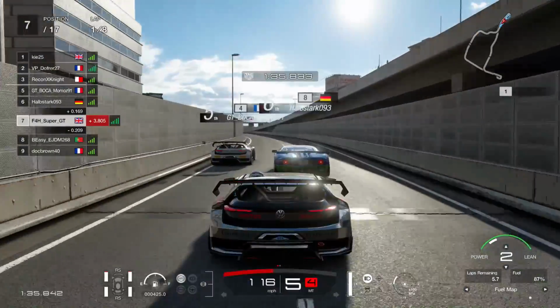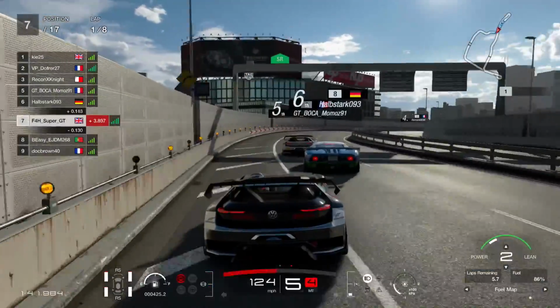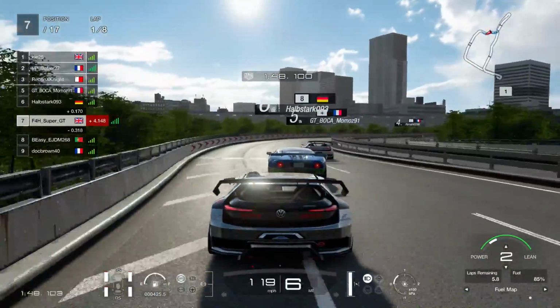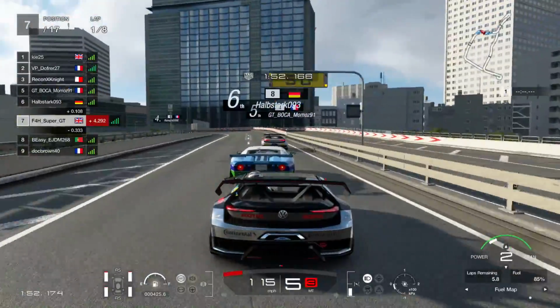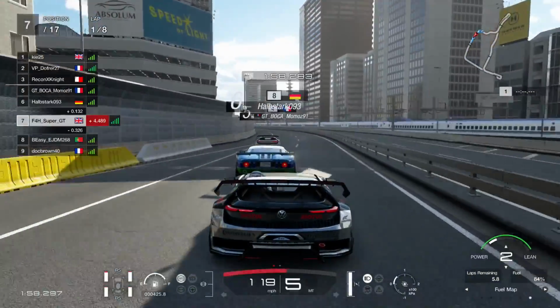We gained a position up into 7th, Momo's up into 5th, ahead of Halbstock here. So Halbstock going for the alternative car, as he typically does. We've raced against him many times, and he does like to choose something different, so fair play to him for taking the fight to the other players in something different, which was what I was trying to do earlier in the video, but it didn't really come off as I would have liked.